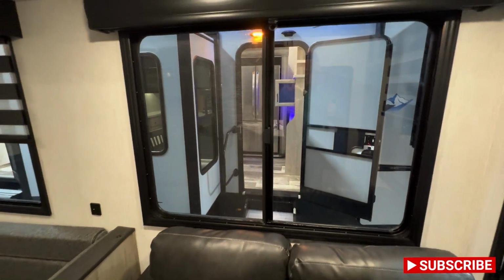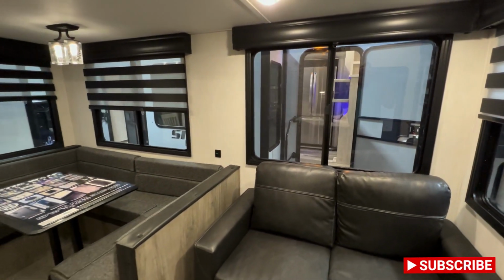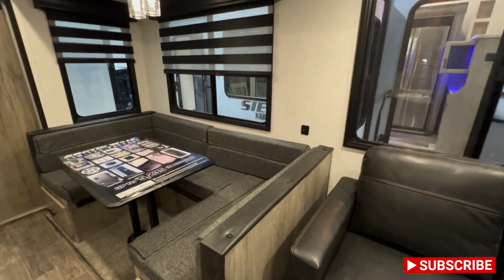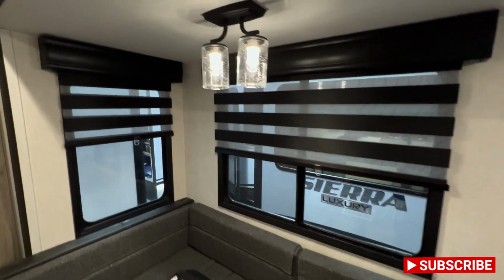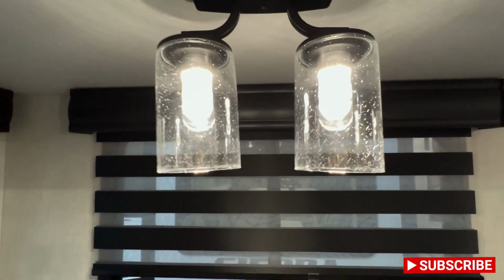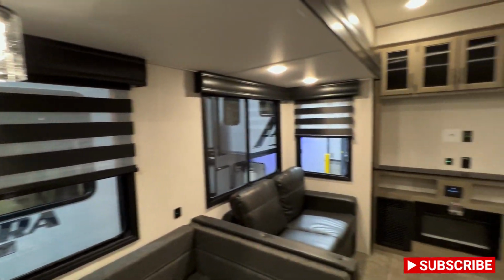And that shows you the size of this. Plus these all are able to be opened, get some breeze kicking in, get some fresh air. I'm not sure if I pointed it out, but you got some USB ports right there to plug in your devices. You also have this nice residential style lighting right here. You got the glass, just looking sharp, looking nice. Really everything that you need.